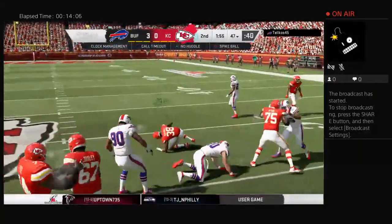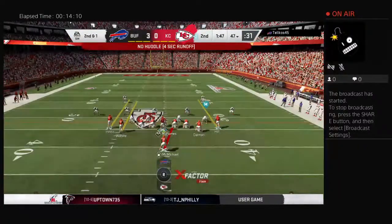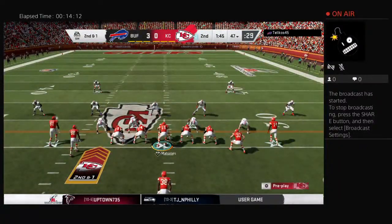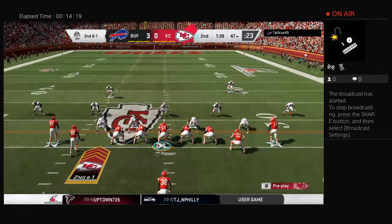A pretty good-looking run there on first down. That'll go for 9 yards, just short of the line to gain. Give him 9 on the carry that time, and they're set up with a 2nd and 1. Here I come again. Whip. Watch the whip. Hey, switch gears. Kill.